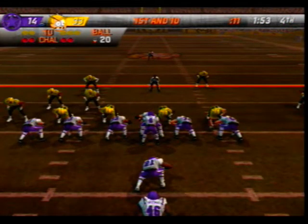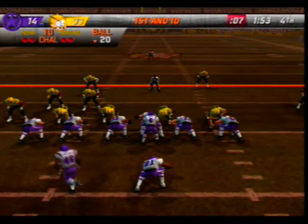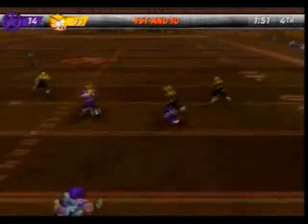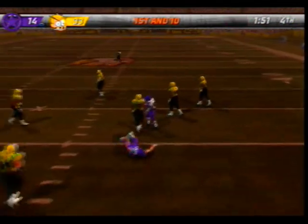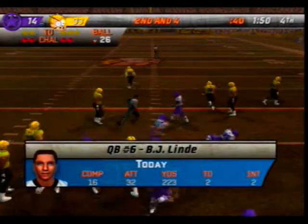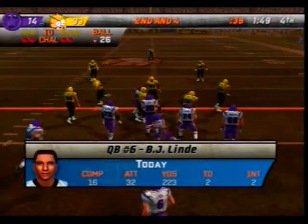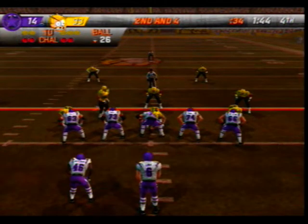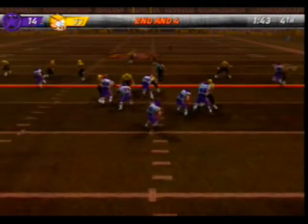They line up in the I formation. Here we go, baby. It's on. Keep the throttle down. Snap and throw. Joyce is there for the tackle at the 26-yard line. Let's see how this defense handles the no huddle. It's showtime, baby. Everything you got.